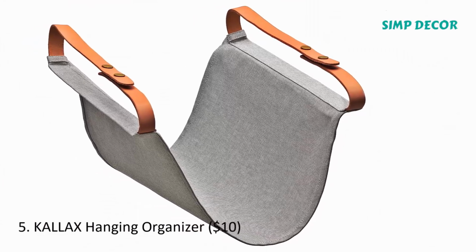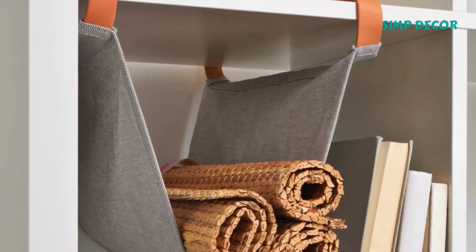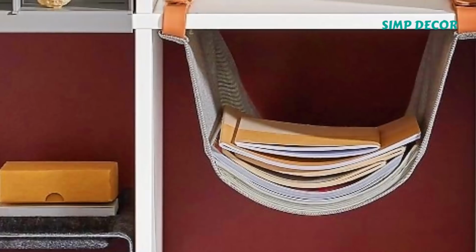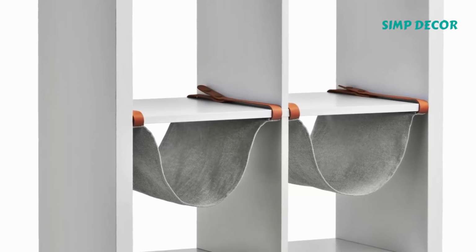5. KALLAX Hanging Organizer, $10. A simple bookshelf is always classic, but if you want to mix it up and add some color and height variety, you need this hanging organizer. It's just the right size for a few magazines or placemats.